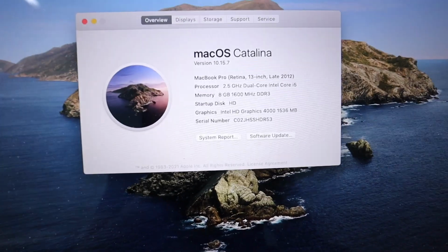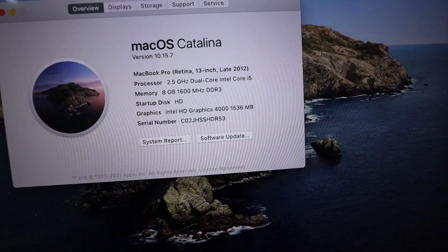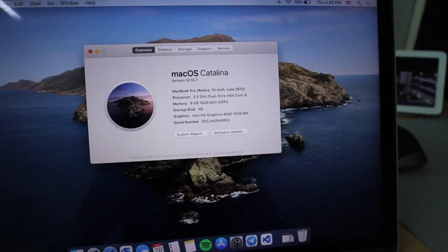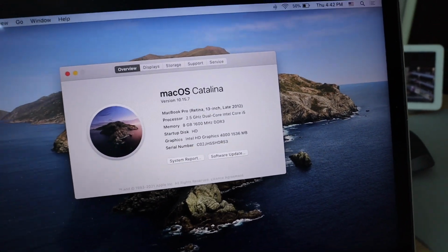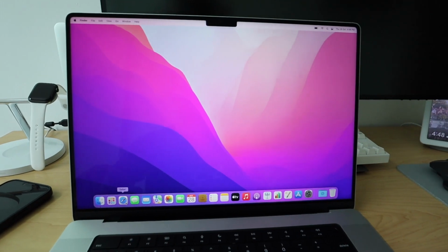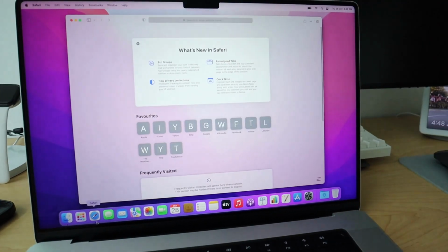So when I look at the specs of my old Mac, this doesn't even support macOS Big Sur. It has a dual core i5 and Intel HD Graphics 4000. If any of you have used that before, it's trash. So I finally set it up and it looks super nice. The screen is also the Super Retina XDR. Basically it's a mini LED display, so it's a bit more contrasty.